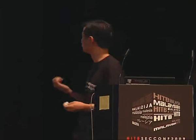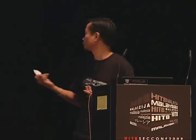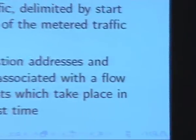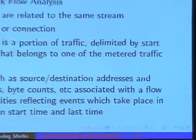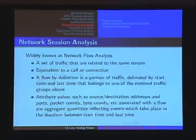It's usually used in a reactive manner. I think that's particularly true for everyone. It's used when something jumps, when your graph goes haywire, and then you start doing something about it. The other data that you'll be interested in looking at will be the network session, or network flow.